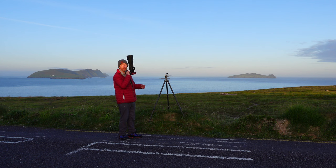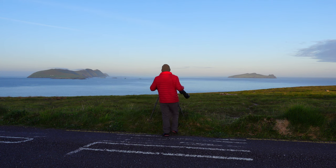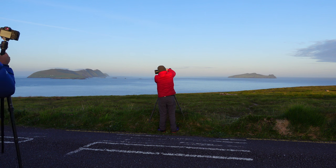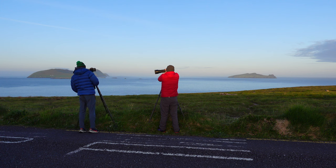I've put on my big lens, my 150 to 600, and I want to be able to capture some shots of these islands basking in the morning light. I've got to be quick also because there's a set of clouds sitting on top of the Blaskets, and again, I haven't seen that before. I'm sure that it happens a lot, but I've never witnessed it here, so I want to capture the shot while I can. So what I'm going to do here is just get set up, and then I'll talk you through whatever I find, if I find something, which no doubt I will.